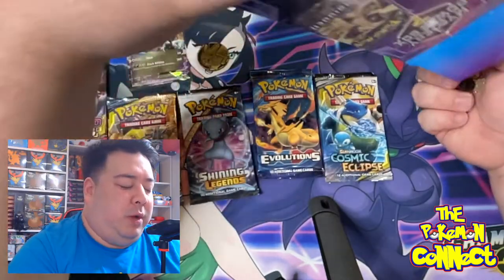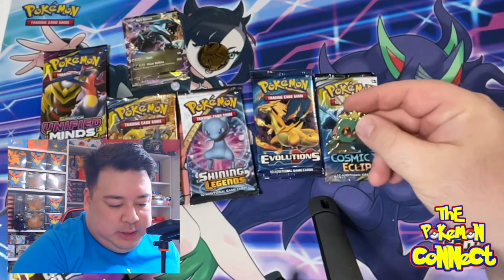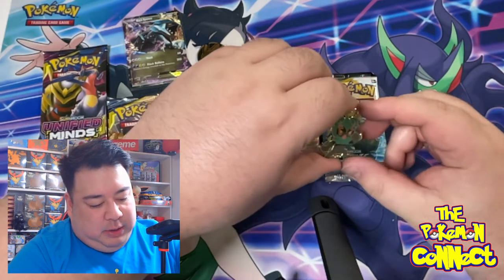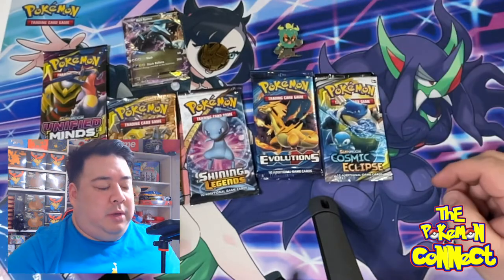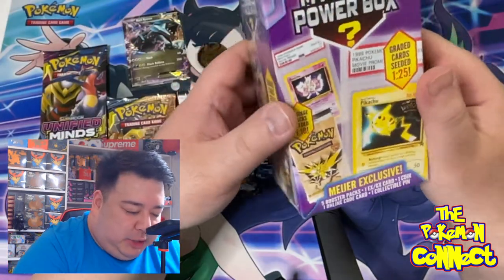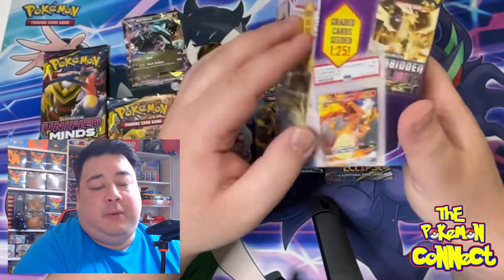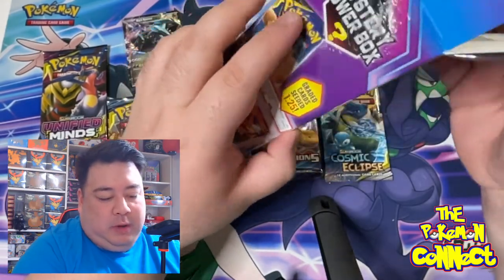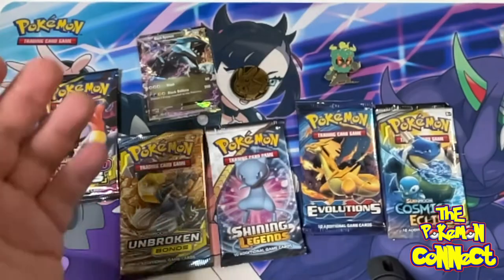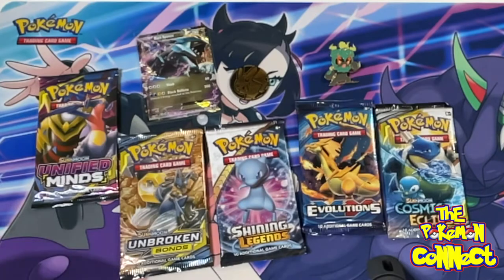And what else have we got? Last but not least, I don't even know what Pokemon this is. It's one of those dark type Pokemon. But yeah, we got a pin. So, major exclusive mystery box. I've opened a couple of these. Again, not had one vintage pack. However, if I'm being completely honest with you, if they're gonna give us packs like this, we ain't gonna complain.